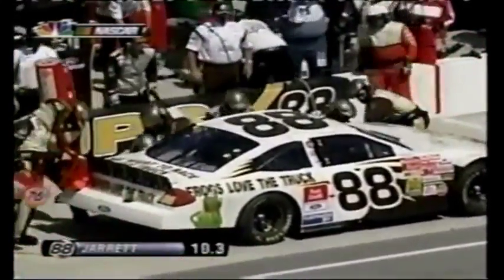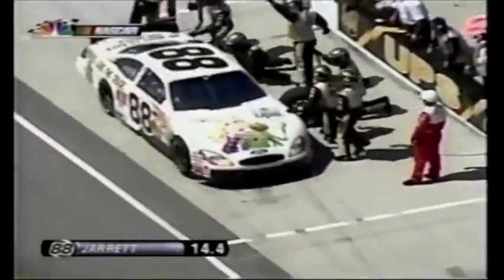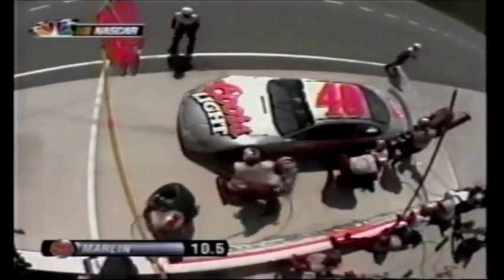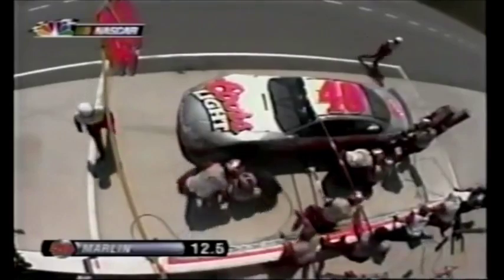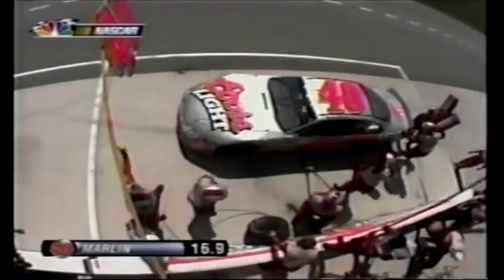He has had 3 top 5s in his last 5 races. The car got a little bit bad on him there at the very end of that run. In front of him pitting is Sterling Marlin. As you see Jarrett go off pit road, Sterling says he has no front grip. They have had this problem all day long. They once again will try to fix that with air pressure. He has had 2 top 10s in his last 4 races. Problem is, those have been his only top 10s in the last 7 races.